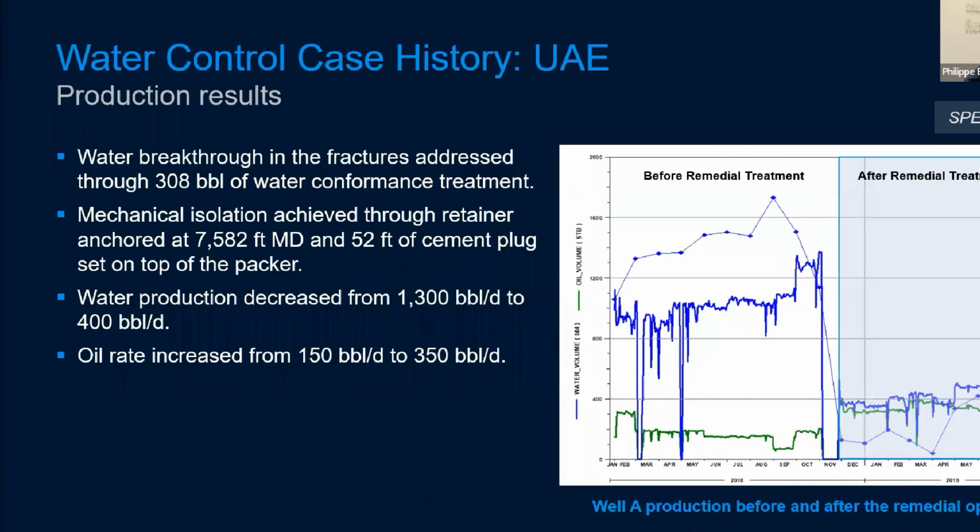308 barrels of polyacrylamide and nanoparticulated gel were squeezed in the lower compartment in the fractured formation. In the wellbore, the inflatable packer was left in the hole with 52 feet of cement on top. After the treatment, the well water cut went from 85 to 90% down to 50 to 55%. The water production dropped from 1,300 to 400 barrels per day, while the oil production increased from 150 to 350 barrels per day. Not only were these results better than expected, but they were sustainable in time.